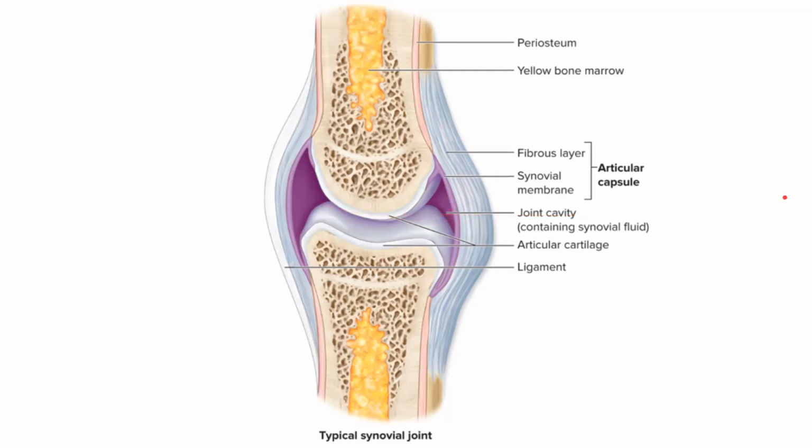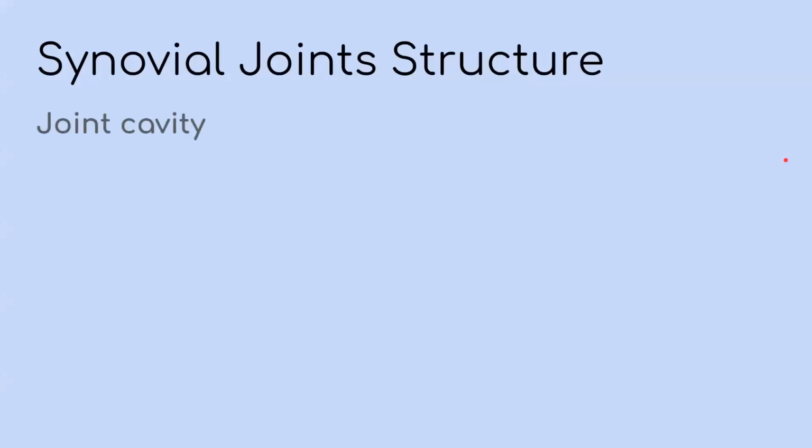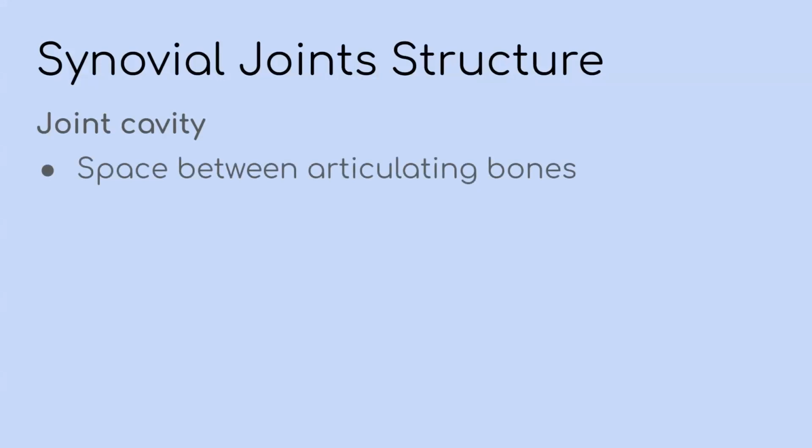the two articulating bones. So if we move on to the joint cavity, that is a space between articulating bones, that little small area just in between where your bones touch each other and connect. And it consists of synovial fluid. Does anybody know what the job of synovial fluid is? What does it do? What's its purpose?